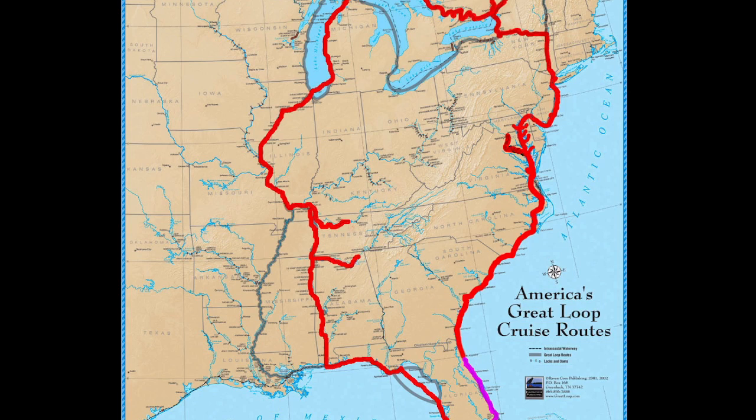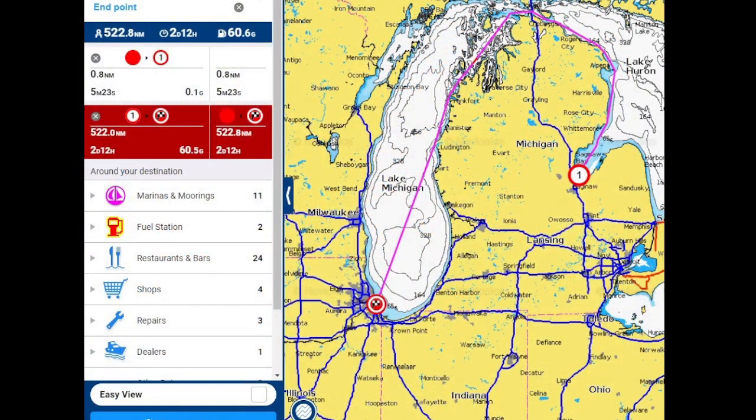But the second reason for being on the hard this year is I'll be crewing on another vessel doing the western half of the Great Loop. That will be starting August 1st, so about a week from posting of this video, we'll be starting out on that. And here's what the first leg will look like from Bay City to Chicago, where we'll have to take the rigging down again and enter the river and the lock system.